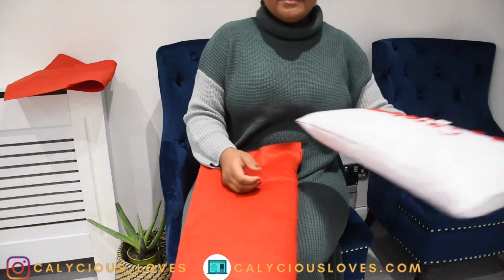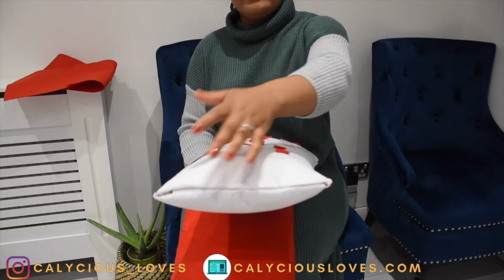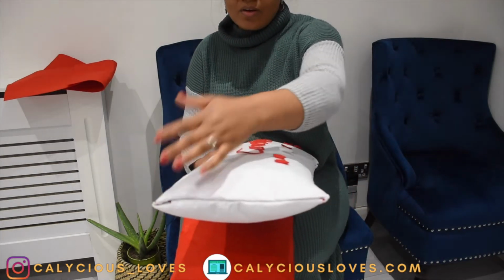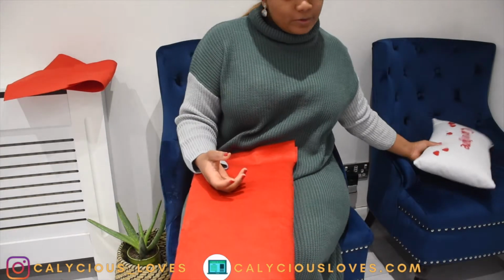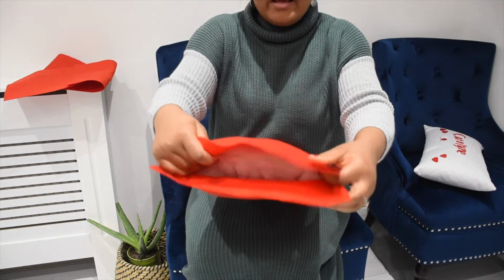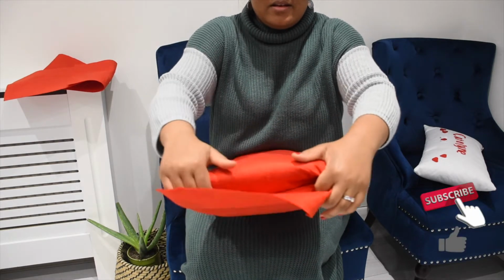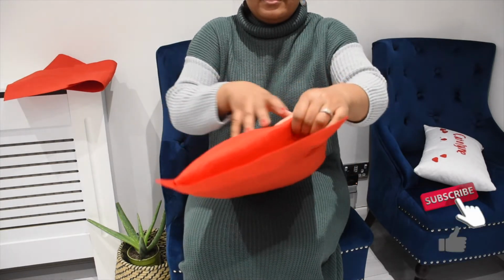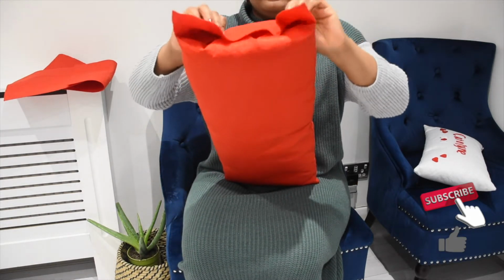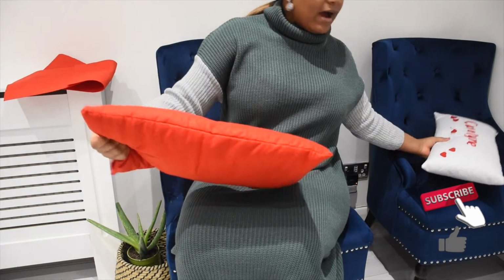So what I did with this one is when we came to the end, I glued it, because if I sew it, the thread is going to show. So I decided, you know what, I'm going to glue this. Normally I just tuck this in, tuck it in like that, and then tuck this end in as well. And glue.